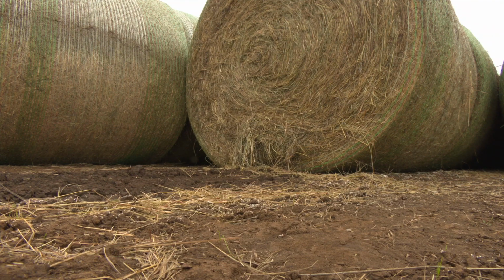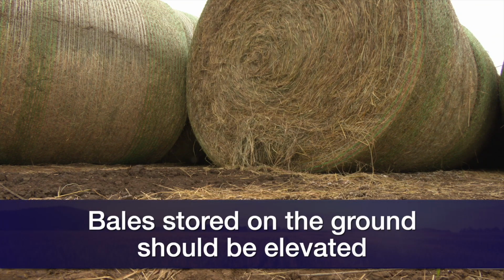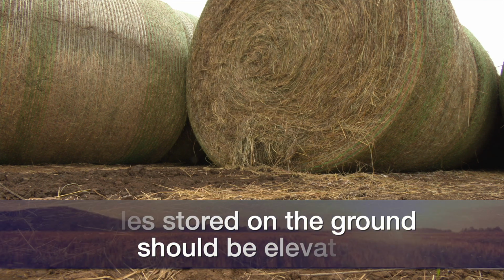And so if we can get to elevation, if we put down some coarse rock to maybe set that hay on, if that's an option, or use some old pallets, some old fence posts, old railroad ties, anything that we may set underneath that hay to actually keep it off the ground and keep the moisture out of the bale is going to work to our advantage over the long haul in seeing less spoilage.